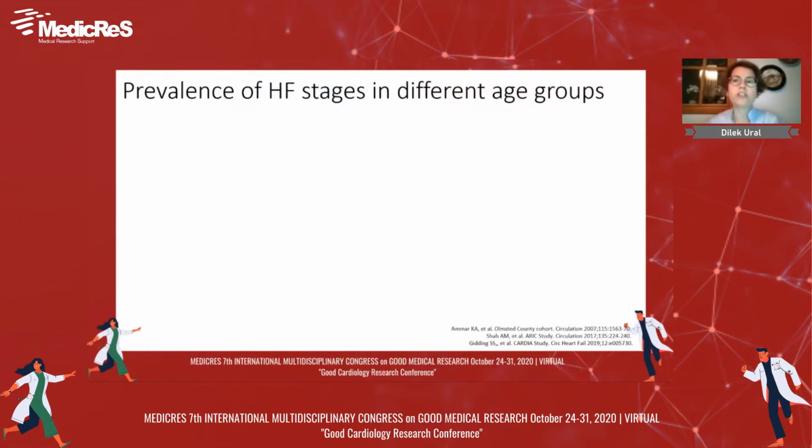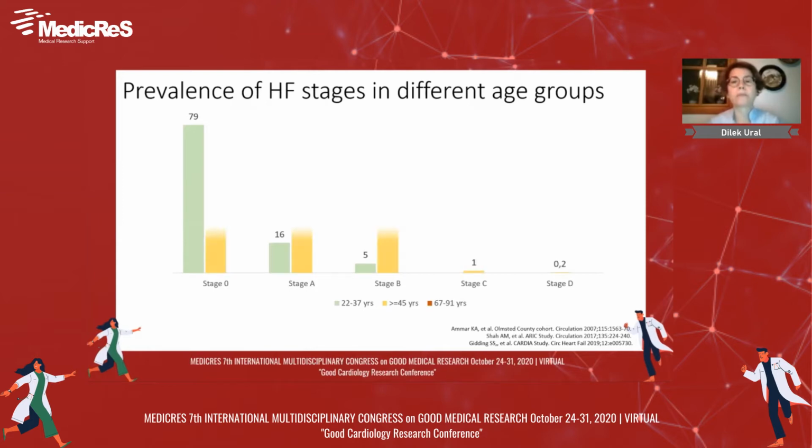What is the prevalence of heart failure stages among different age groups? That topic has been investigated in several large cohort studies like the Olmsted County cohort, the ARIC study, and the CARDIA study. In young individuals, most of the population is in the stage A group, and around 21% of the whole population aged less than 40 years consists of those patients.